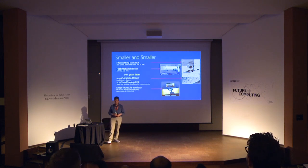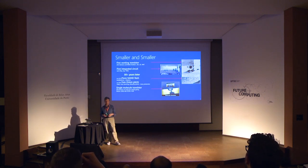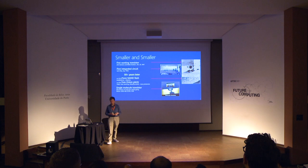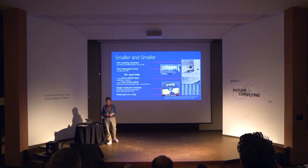Some people even try to build single molecule transistors. They have demonstrated them. You cannot do much with them. You cannot connect them to anything, just one molecule. But in principle, you can go all the way down to a single molecule.